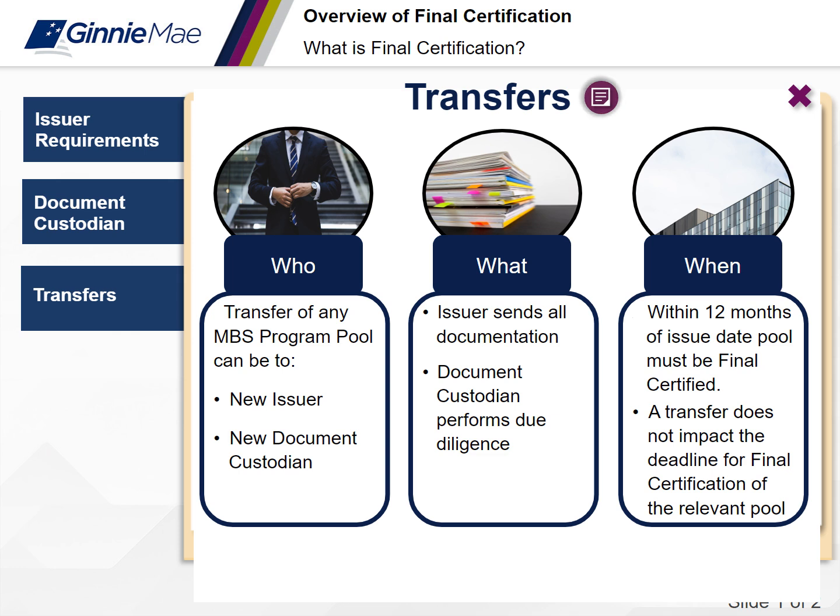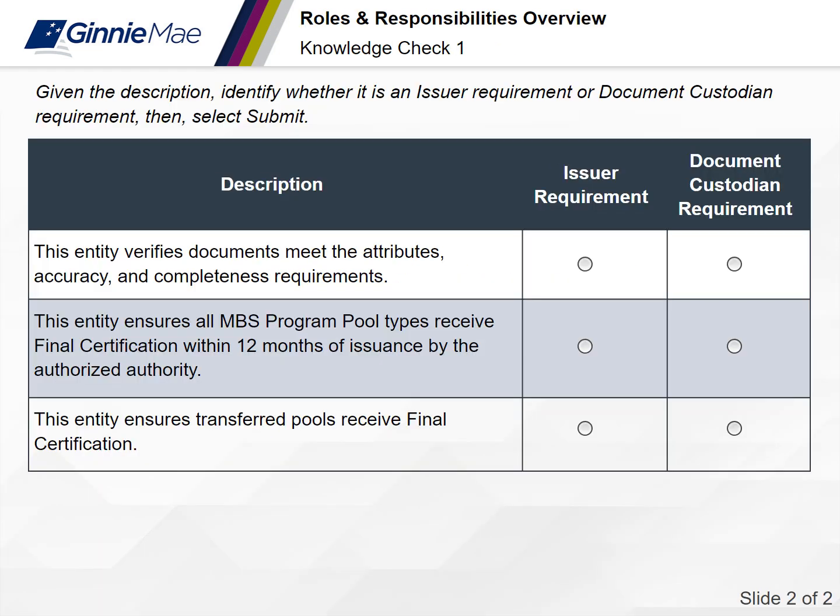So there has to be some chat. The issuer will do it. I don't know if you have regular conversation with your custodian. Hey, this pool is coming up. Maybe in the custodian systems, it triggers something that this pool is due final certification at certain times, so they know to start reaching out to the issuer to start collecting that documentation. So whichever works best for you, just want to make sure you're meeting Ginnie Mae's guideline within 12 months of the pool issued. That pool must be in the final cert processing. Now try this knowledge check.